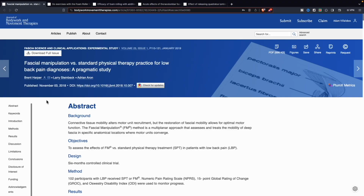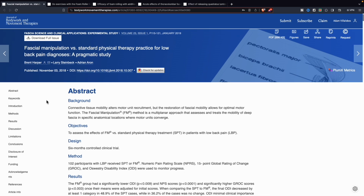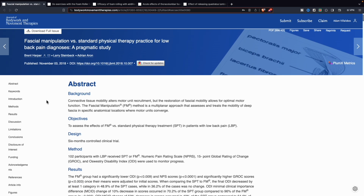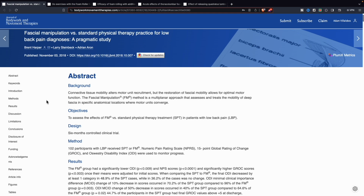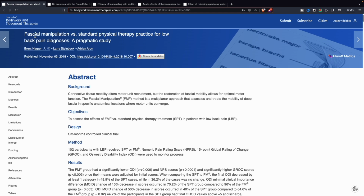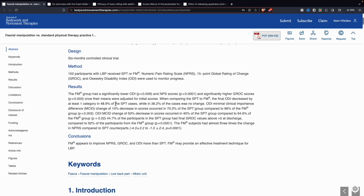This study took 102 people with lower back pain and split them up into two different groups with standard physical therapy and myofascial release. And what they wanted to see was how much improvement they had in both their pain levels and their mobility. And what they found was that not only did myofascial release outperform physical therapy at every level, but they also got those results much faster. And just so you understand this, let's take a look at the conclusion of this study.